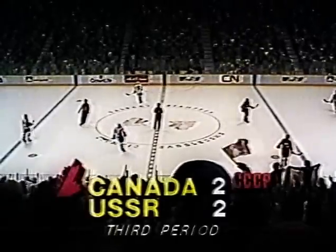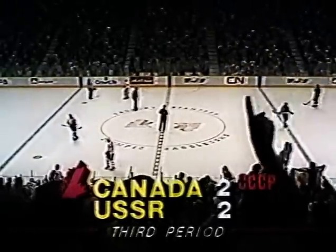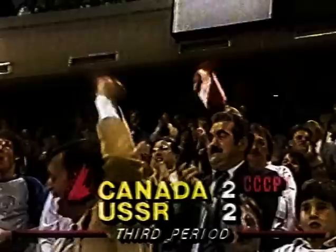Something you mentioned, Darrell, they had to jam the net. They had to go for it. And that's what they did to tie this hockey game up. A big, big goal for Team Canada with 6 minutes left in the hockey game. How about that? Doug Wilson gets the goal. Gretzky was the one that set it up across ice.